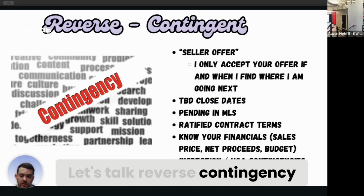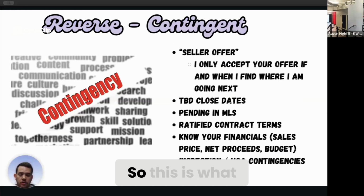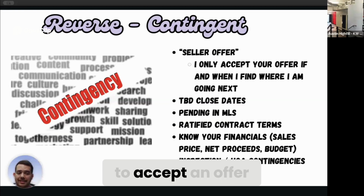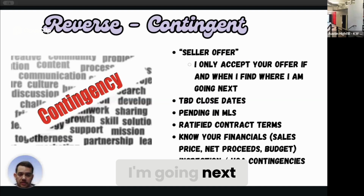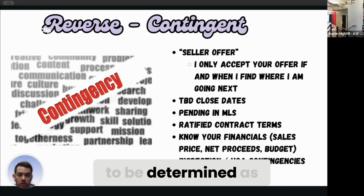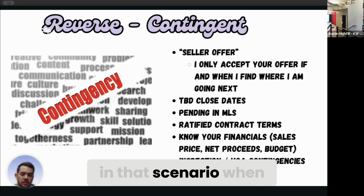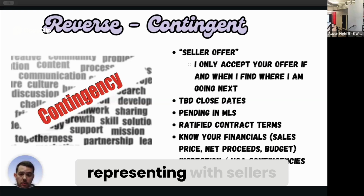Let's talk reverse contingency. This is exactly the opposite. This is what I call a seller offer, or we will list your house with a reverse contingency, meaning I'm only going to accept an offer for the sale of my house if and when I find where I'm going next. Oftentimes this has a TBD close date. Yes, you can ratify or accept a contract with to be determined as the close date. If you think about new construction or when you build a house, this is oftentimes used in that scenario when the house has not started construction. We can do the exact same thing when representing sellers.